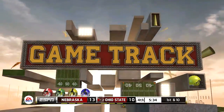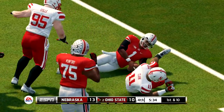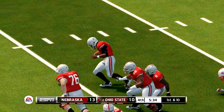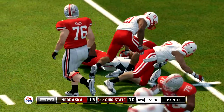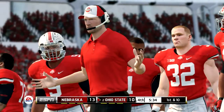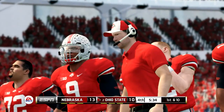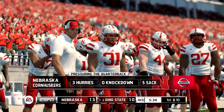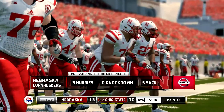For Nebraska, their pass rush has really been impressive today, Kirk. Good pass rush by these guys today. They also have that one takeaway. This offense's best bet seems to be to keep the ball on the ground. Well, they are running it pretty well, so that wouldn't be a bad thing. You take the yards however you can get them. And for Ohio State, they're being kept in check in the big play department with only one so far.